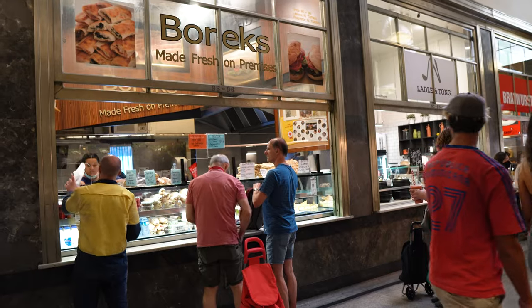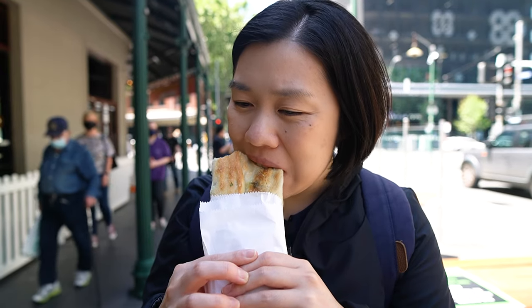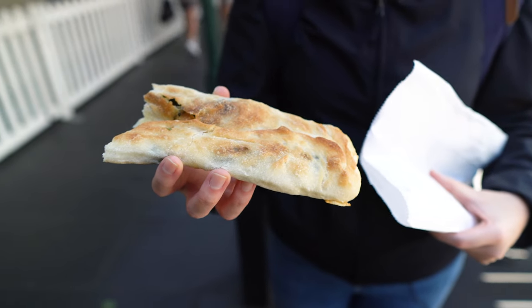The Borek shops are always our favorite. The savory pastries filled with cheese and spinach, veggies or spicy lamb are too good to miss.